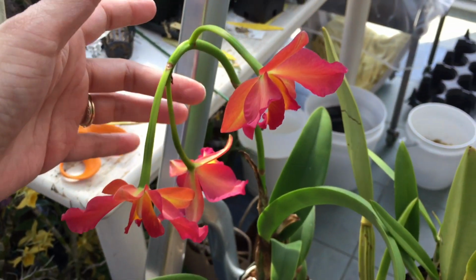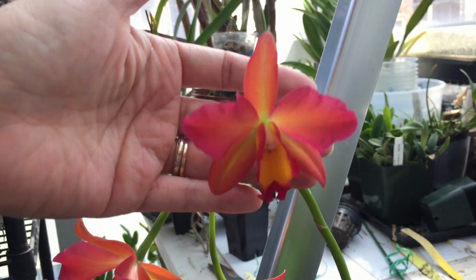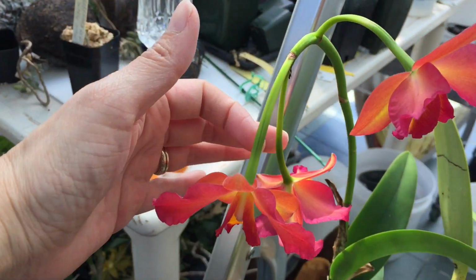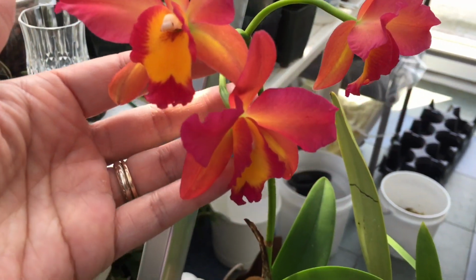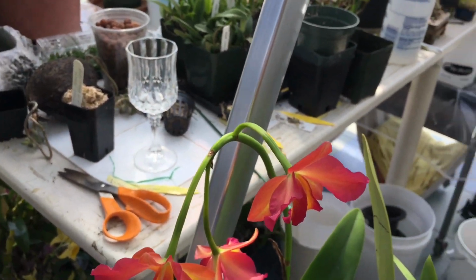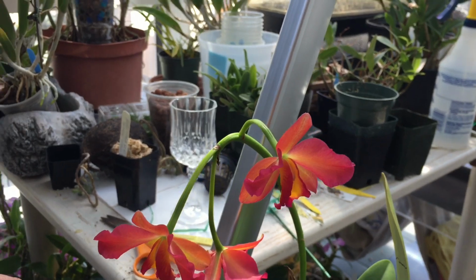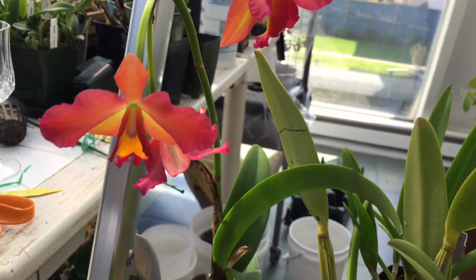And then back here is, as far as I know, an unnamed hybrid. So we can see it. It's from Sunset Valley Orchids. I got it during their customer appreciation sale during the fall. And it is Tropical Aurora by Wasp Nest. Hopefully I said that correct. Tropical Aurora by Wasp Nest.